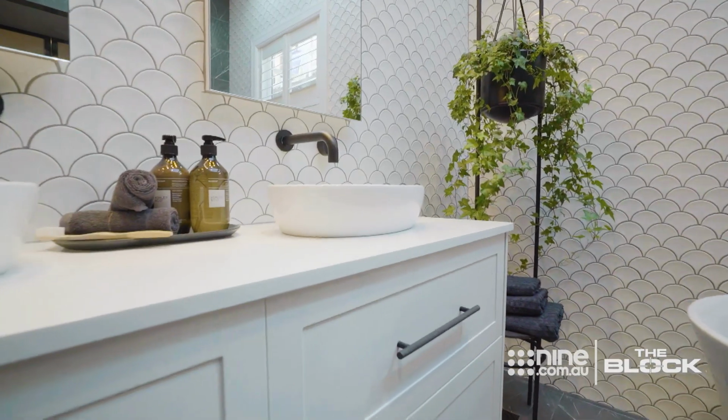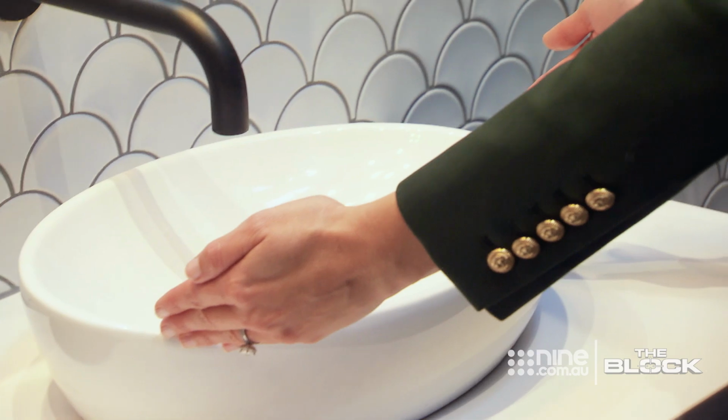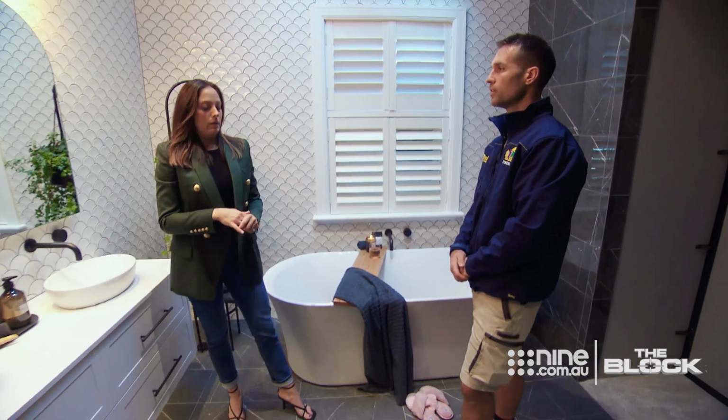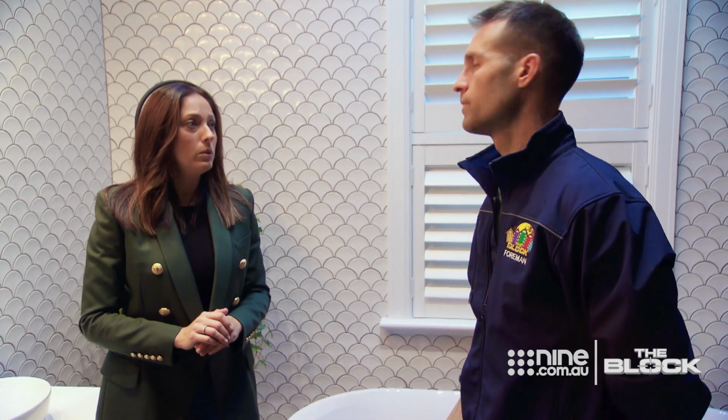Is this a child's ensuite? I feel like you're serving dinner on this. That's a bit silly, isn't it? These feel like a good size room. This is all you really need. Yeah. I think that they've overcomplicated the space. Yeah. I think they really could have just had a beautiful outcome by keeping it simple.